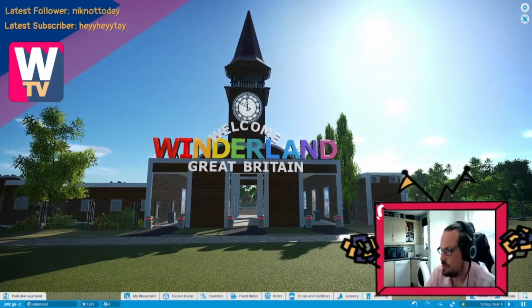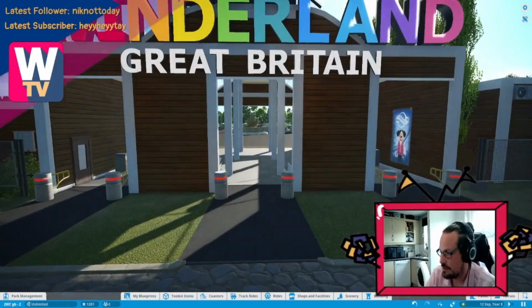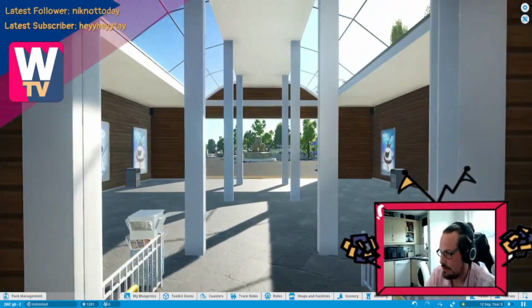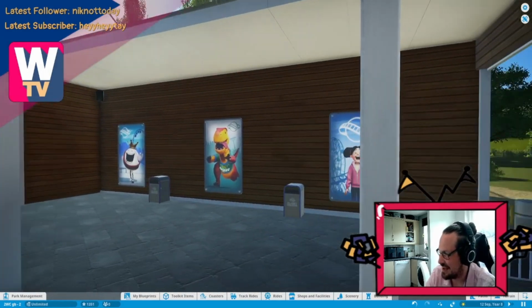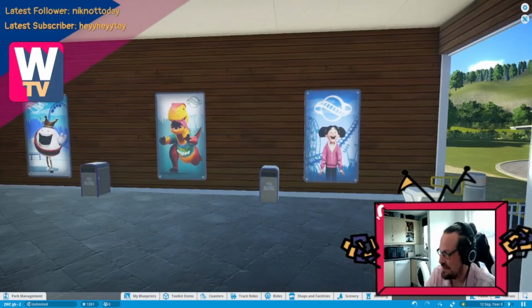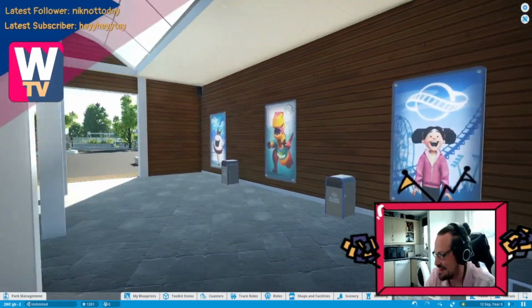Ooh, we've got some nice music playing in the entrance. Ooh, we go through just at the right time as the reveal on the music. I love this. That was perfect. It was, wasn't it? Just beautiful.